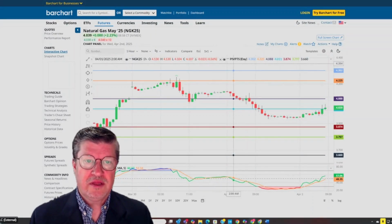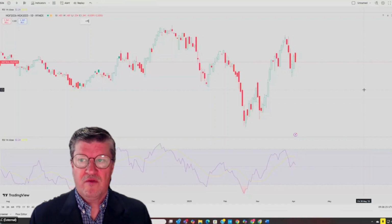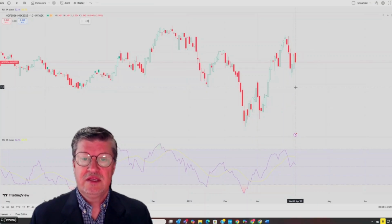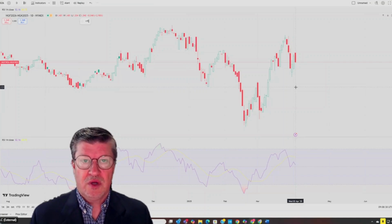So let's take a look at the front to back spreads to understand what's going on in the marketplace. Here we see the Jan versus May contract. As you can see, that spread is in. And that means that the front month, the May contract, is stronger than the January contract in the back, which also indicates that storage injections may be a little slow to start.